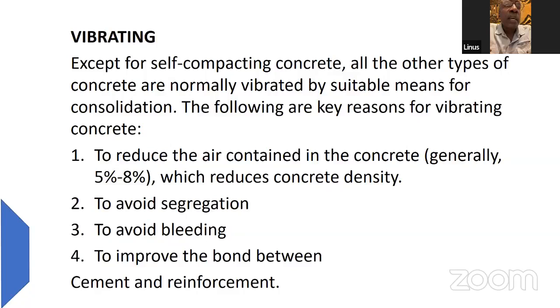Vibrating. Except for self-compacting concrete, all other types of concrete are normally vibrated by suitable means for consolidation. The following are key reasons for vibrating concrete: to reduce the air contained in concrete, generally 5 to 8%, which reduces concrete density; to avoid segregation; to avoid bleeding; to improve the bond between cement and reinforcement.